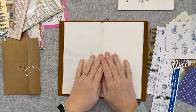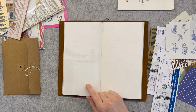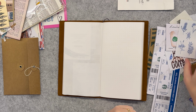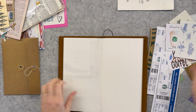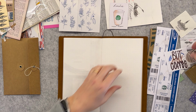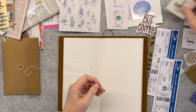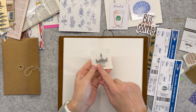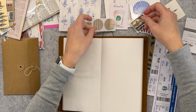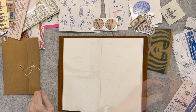Let's do, we've still got Penny singing in the background. So let's do my journal keepers pages from our last meetup, and using some of the things I collected on the day, some of the things that I was gifted, I made these stickers up and gifted them to everyone else. And yeah, let's see what we can put together.